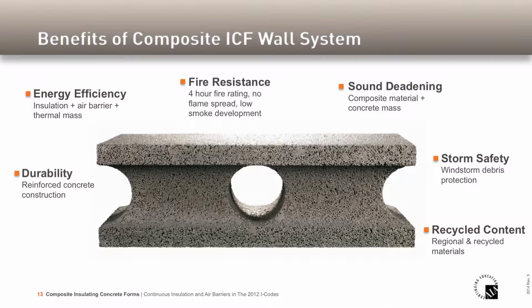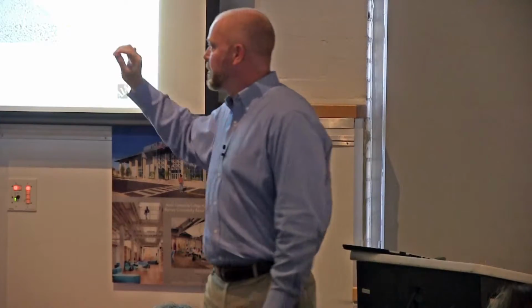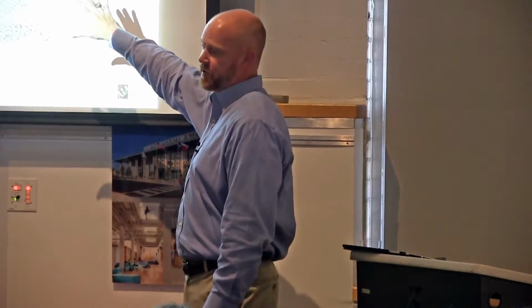Fire resistance is a big part of the product. This block filled with concrete is a 4-hour load-bearing fire-rated assembly. So you can use this in firewall conditions without having to buy a special fire block, without having to re-detail your wall in those firewall areas. You just keep going with the same exterior, and it's already got all the insulation in it.